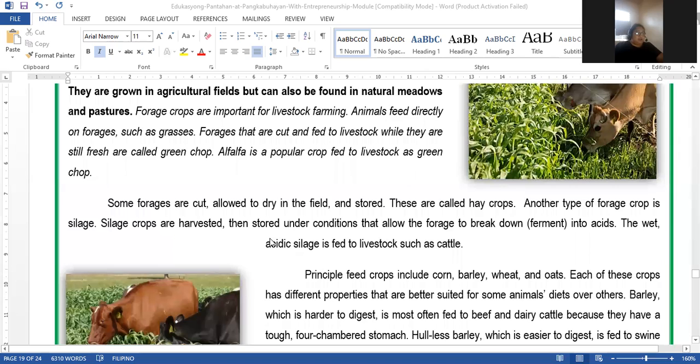Some forage are cut and allowed to dry. Ito naman, di ba? Minsan naman, ang ginagawa na ng mga tao is, minsan, nagsustack tayo. So, ito yun. Forages are cut and allowed to dry in the field and stored. They're what we call the hay crops. Another forage crop is silage. Harvested, stored under certain conditions, then after that, they are broken down. And after that, yung mga acid, they are fed to the cattle, livestock.